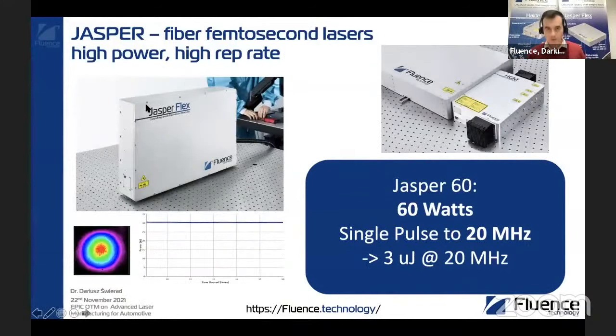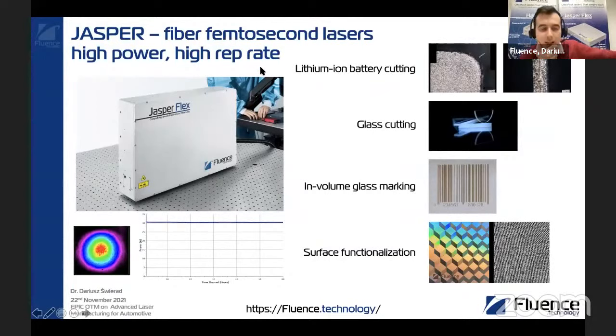So I just wanted to share with you this one slide and to show you that femtosecond lasers, of course, are useful for automotive, right? And like you, Rudiger, said, 1 micrometer is a wavelength that is very useful, right? And we, at Fluence, developed some lasers that might be very useful for automotive, operating at high powers, at high repetition rates. And this is what I understand might be interesting for functionalization of some surfaces, for example.